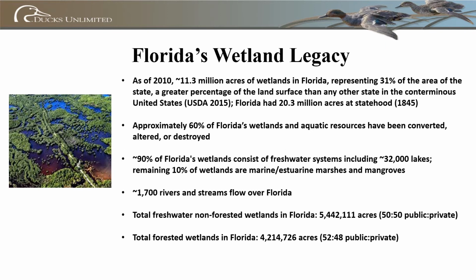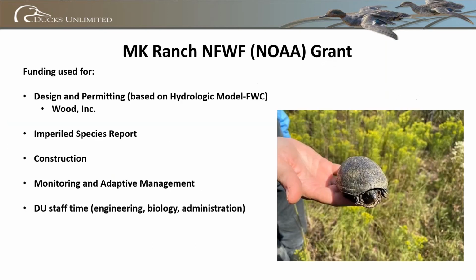But 90% of the wetlands are freshwater, as we'll be looking at today, with the remaining 10% marine estuarine. And an interesting part of the story there, it's about 50-50 in terms of public and private ownership of wetlands in Florida. So DU works a lot with public landowners as well as private ones. And we'll be talking about forested and non-forested wetlands, more on that in a moment. We'll show you some pictures.